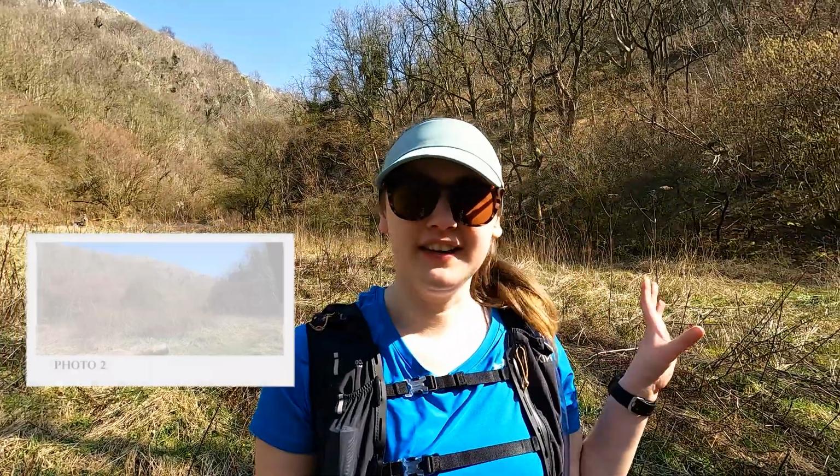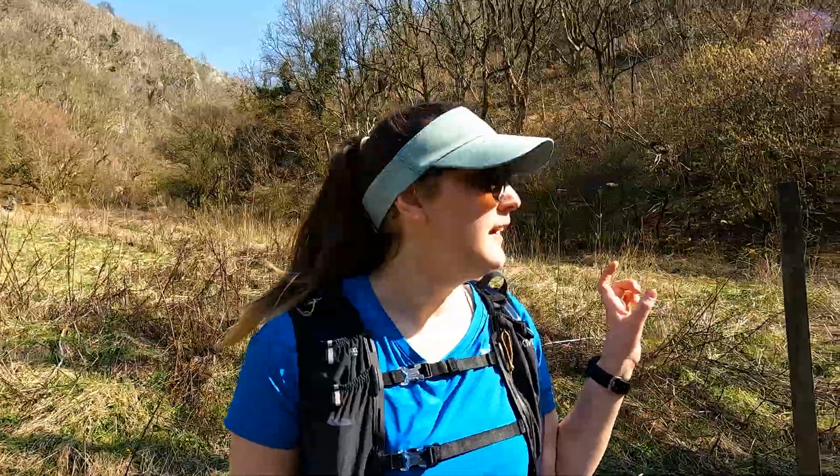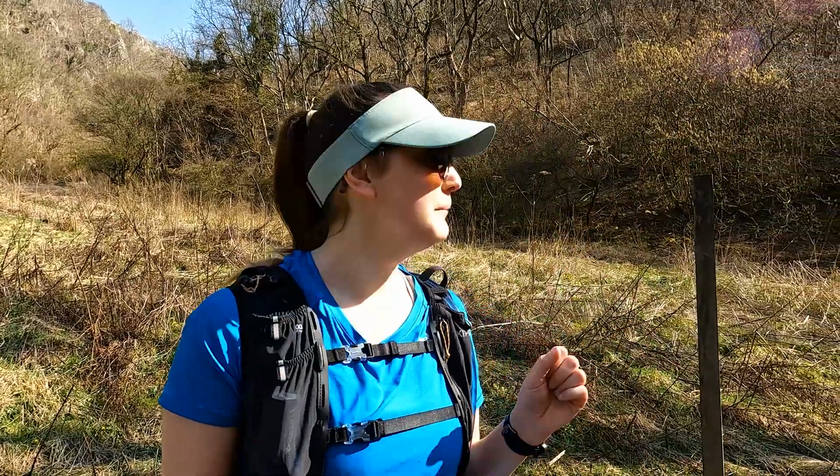So you take the photo at one of these wooden stands. You have to pick either the higher or the lower one, and then you take a picture of the other one, and then you send the pictures in so that they can monitor the trees. The more people do it, the more examples they have throughout the year, so they can monitor and look after the trees in terms of how they're changing.